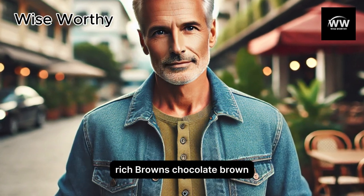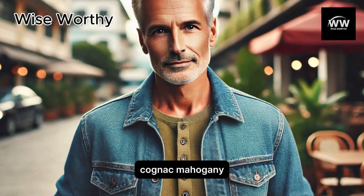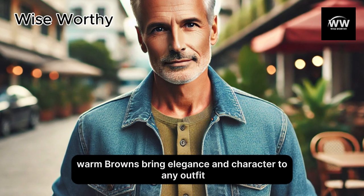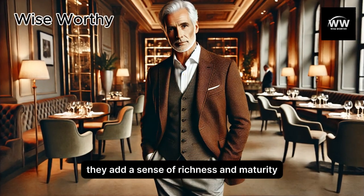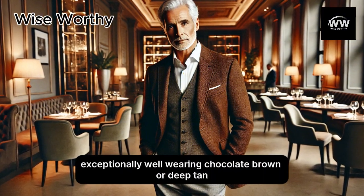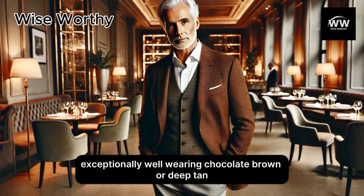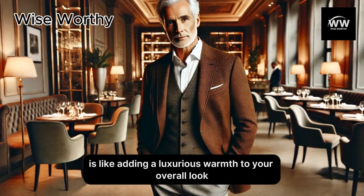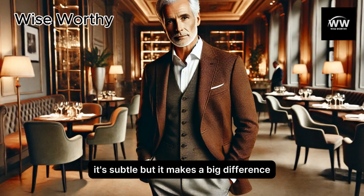5. Rich browns: chocolate brown, cognac, mahogany, deep tan. Deep, warm browns bring elegance and character to any outfit. They add a sense of richness and maturity that complements men over 60 exceptionally well. Wearing chocolate brown or deep tan is like adding a luxurious warmth to your overall look. It's subtle, but it makes a big difference.